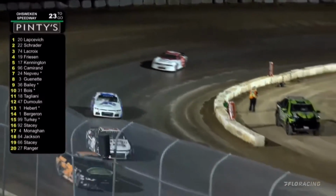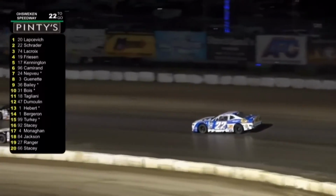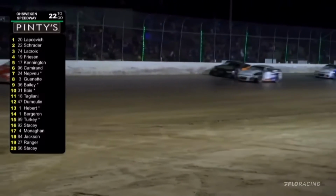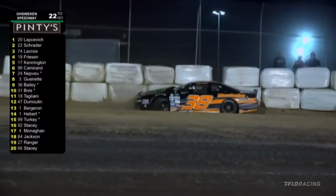Here they are with this slower traffic. Gowdy is the first car in line. Lapsevich will pick a line and look to go by the 38 machine. He'll go to the bottom side as they'll go door to door through corner number 2 and down the back stretch. Whoa, Lapsevich gets clipped in the right rear by Gowdy. Gowdy off the racetrack. Ken Schrader gets around.